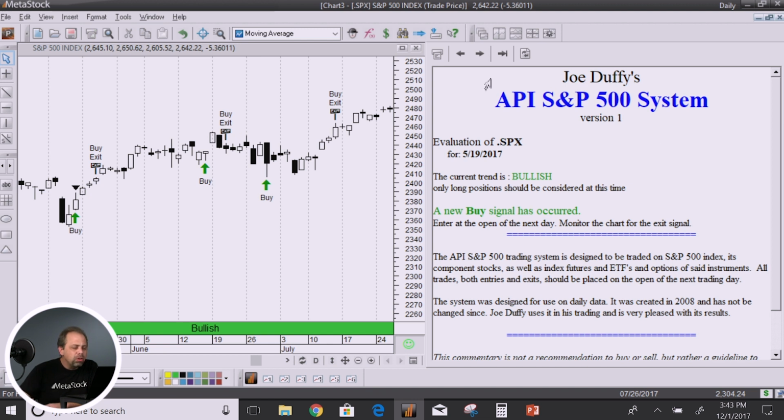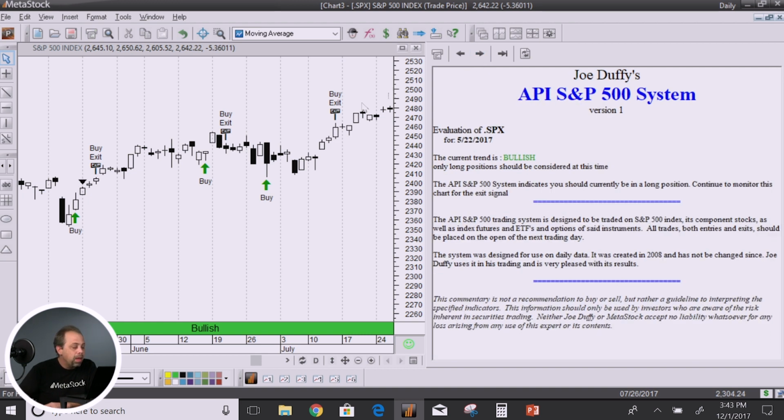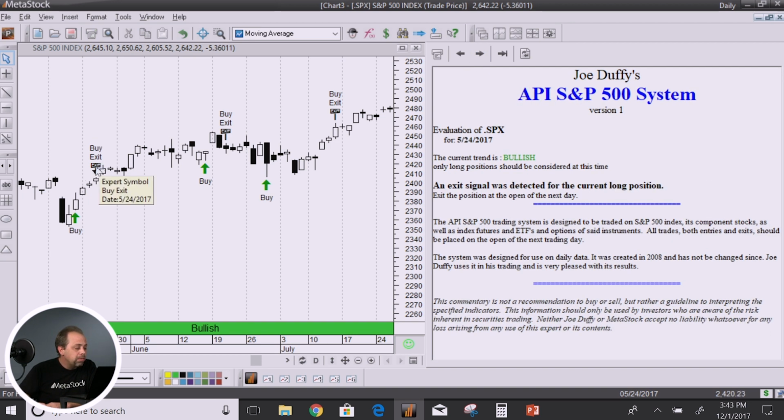As long as you're watching the chart and open it up once a day, it's going to alert you if there's a buy condition. If you're in a position because it gave you a signal, it's going to tell you to get out of that position. If we get to a point where we're at an exit signal, I'm just moving that commentary forward a bit. It's just going to tell you an exit signal was detected for the current long position. Exit the position at the open of the next day. So you go ahead and get out of the position.